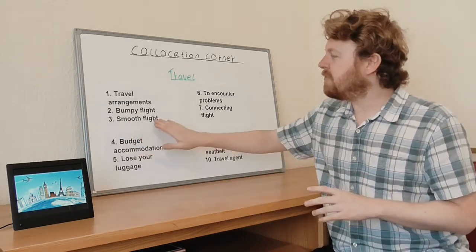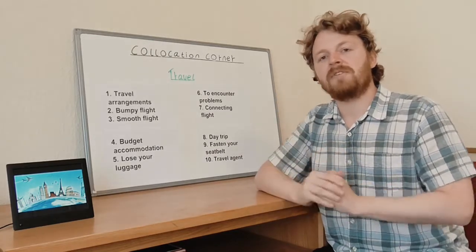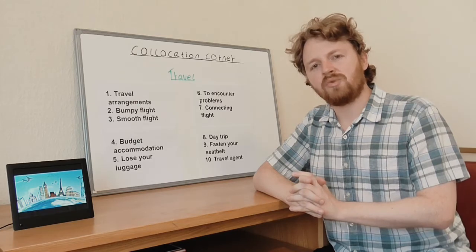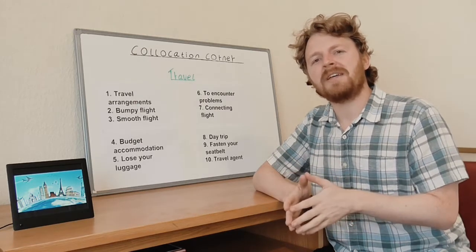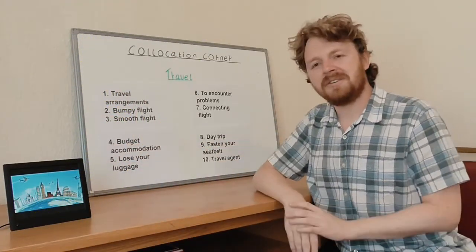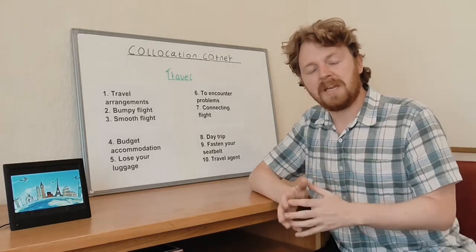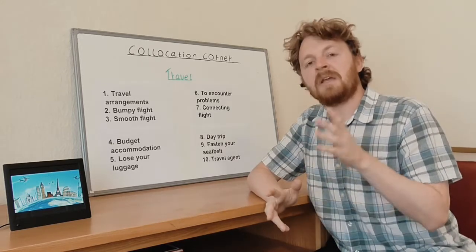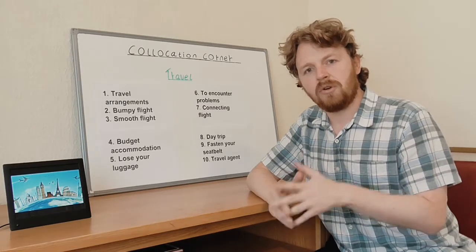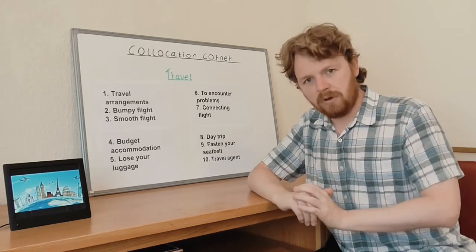The third one is smooth flight. This is the antonym. For example, I had a smooth flight to Dublin last week. Let's now move to number 4, which is budget accommodation, which means when accommodation is cheap. Accommodation doesn't cost much money. So for example, Karen always looks for budget accommodation when she goes on holiday.